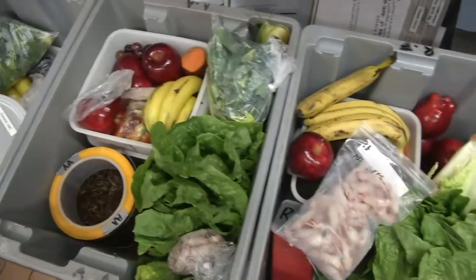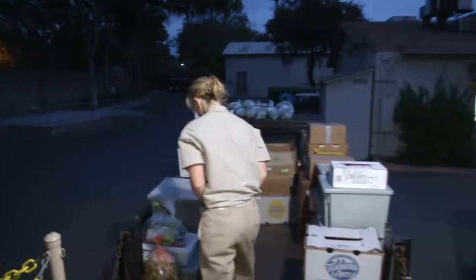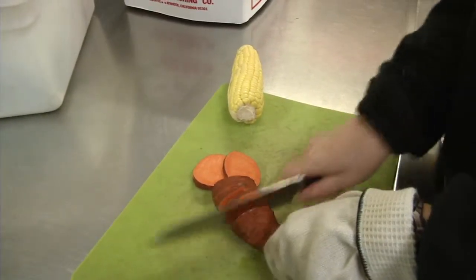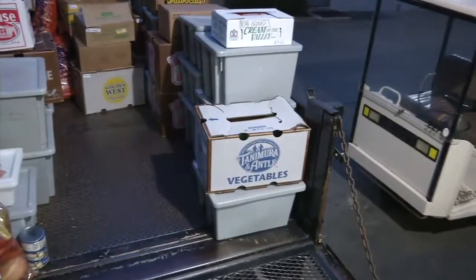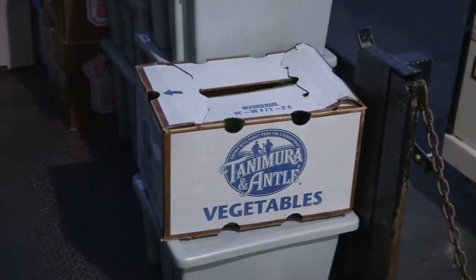This is where hundreds of pounds of food are dished out each and every day. From sunup to sundown, Michael and his team work closely with zookeepers and veterinarians to monitor the animals and ensure they receive the ideal balance of nutrients from their food. Food that in many cases gets its start on farms and ranches right here in California.